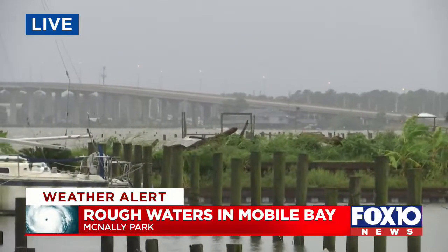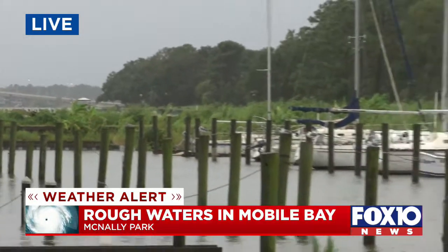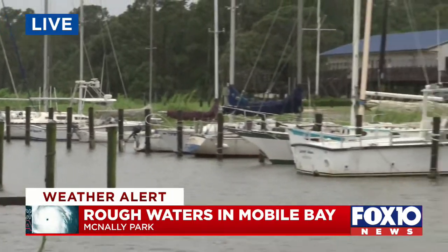And here at McNally Park, again off of DIP, a lot of people coming and going since we've been here about an hour or so. A lot of sightseers. Most of the people that we talk to say they hate to see New Orleans get the brunt of this storm, but they know it could be so much worse. So a lot of people thinking about the people in New Orleans to our east. Reporting live here in Mobile, Lee Peck, Fox 10 News. All right, Lee, thanks very much.